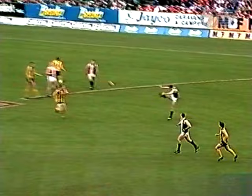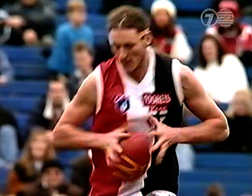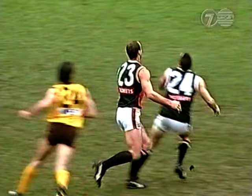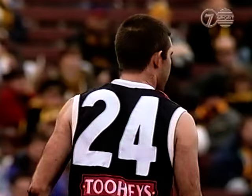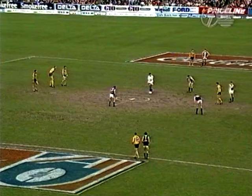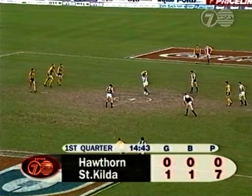And here is the build-up once again. It's got a use by Everett there to be used in such a way. Not a good kick off the boot. And here's the free kick. It was there, but I would have called play on. First blood to the Saints. They lead by 7 points.